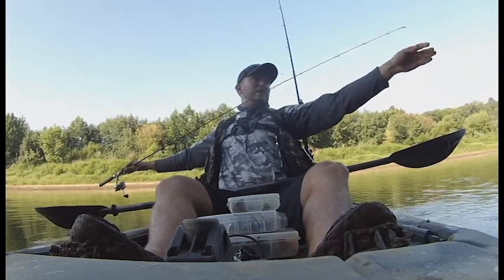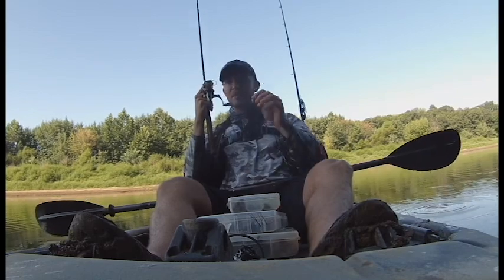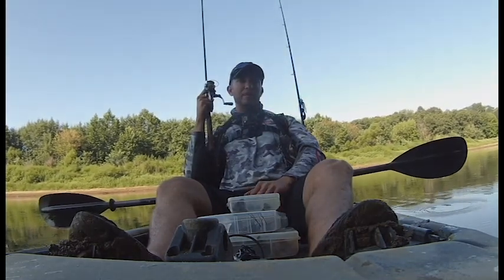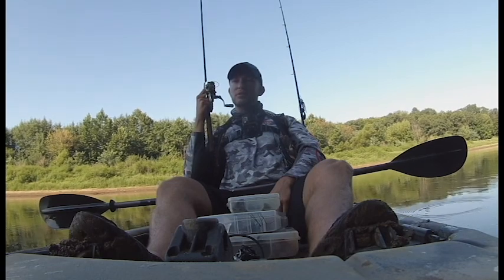Son of a gun. Black jig, working slow off the bottom. That fish bit so subtly. I knew it was a fish, but I didn't know if he had my bait in his mouth. That was a pretty good one too.